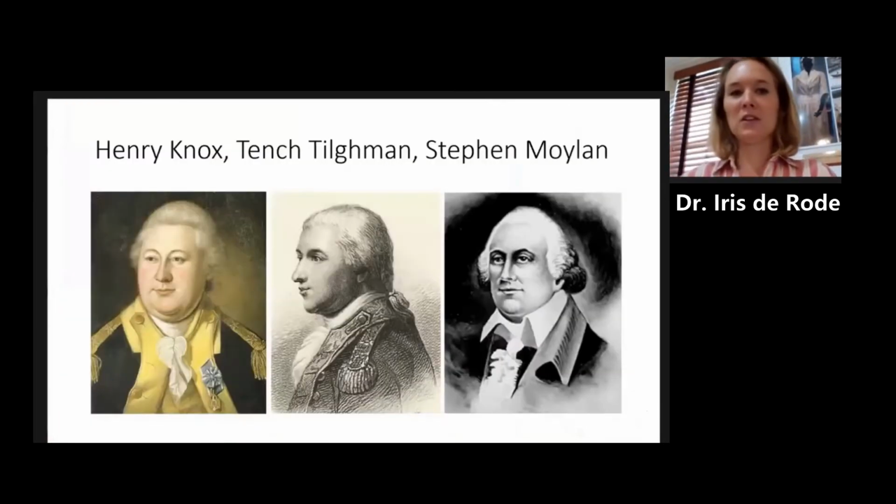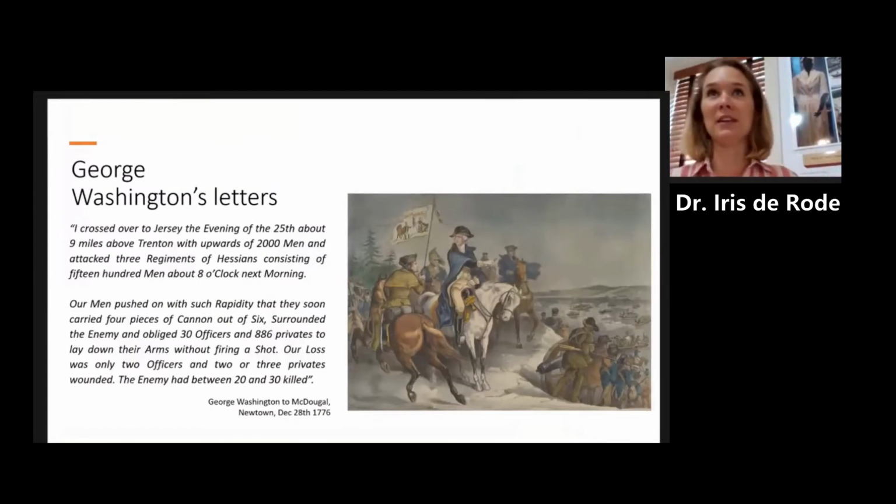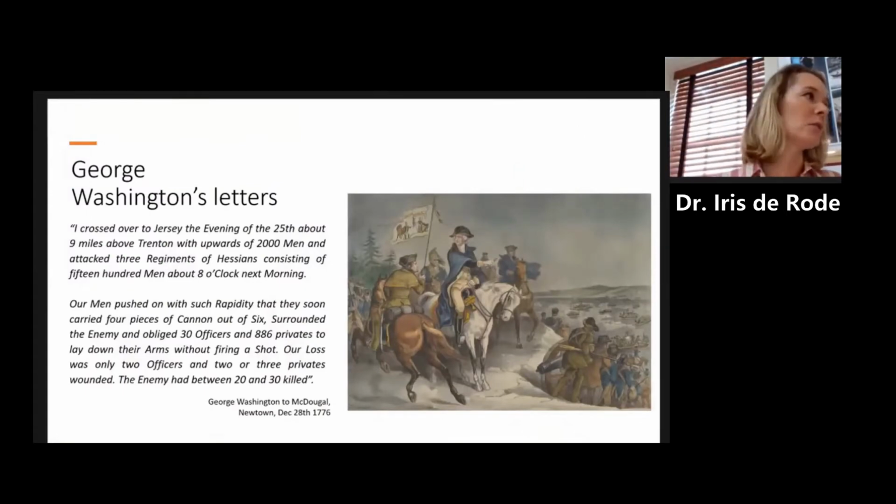And he spoke to Henry Knox, who was, of course, part of this, Tench Tilghman, also a participant, and Moylan, as I already mentioned. So they all explained to him their version of the Battle of Trenton. Then he would read the letters, because there are copies of these letters specifically in his papers, which is quite surprising sometimes, to find lots of copies of all the letters that Lafayette received. He did this also for Washington's letters. He also did it for Lafayette's letters. For instance, he had this letter that Washington had written to McDougall about the entire Trenton campaign.